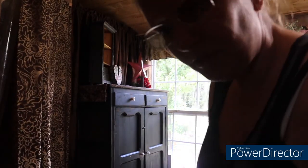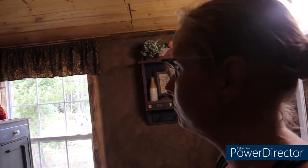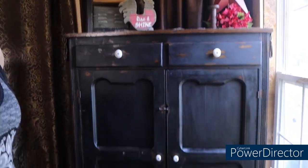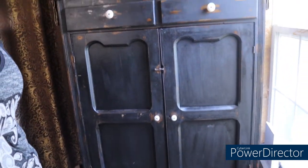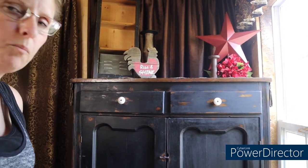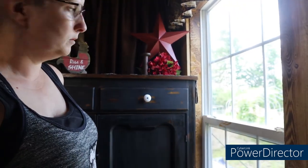I don't know. What do you think? Kind of like it, kind of don't. I kind of don't because it's sticking out right here. Let me see if I can get this better for you guys to see with the light. I don't know. So I got the curtain behind it. What do you guys think? I mean, it opens up the window, but it's still blocking part of the window.